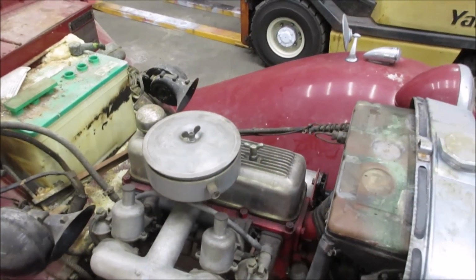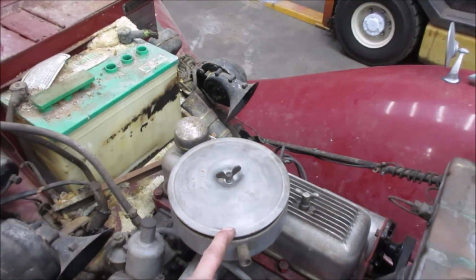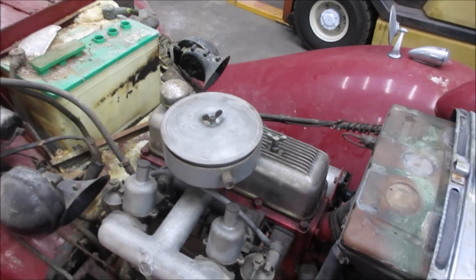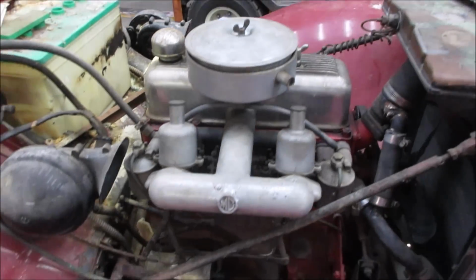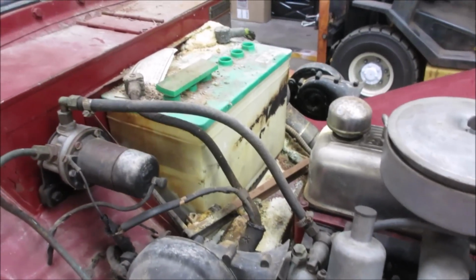So I think Clark was saying we got an aftermarket valve cover, air cleaner, and something else. Oh, the intake, maybe? You were saying it's not factory? Look at that damage from that battery, huh? Over the years of that pissing out all over the place.